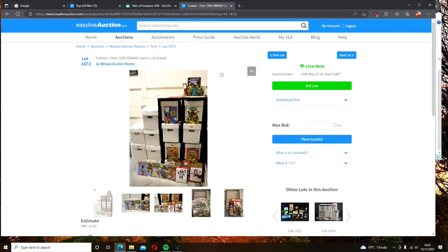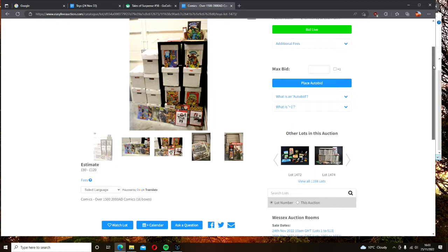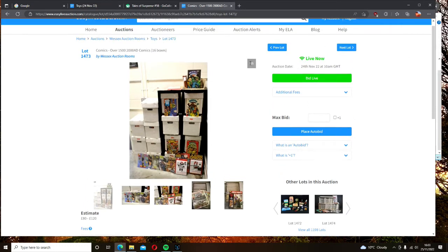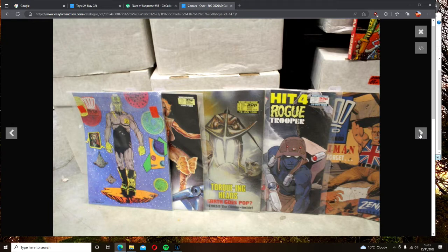The first comic lot is this: a phenomenal collection of 2000 AD comics. There are 1,500 2000 AD comics in 16 boxes. They put an estimate on it of 80 to 120 pounds. Well, at 150 pounds, it's 10p a comic, and the boxes are free. Just have a look at the pictures of this. I don't know what this is going to sell for. It's going to sell for more than 120. These are bagged as well.